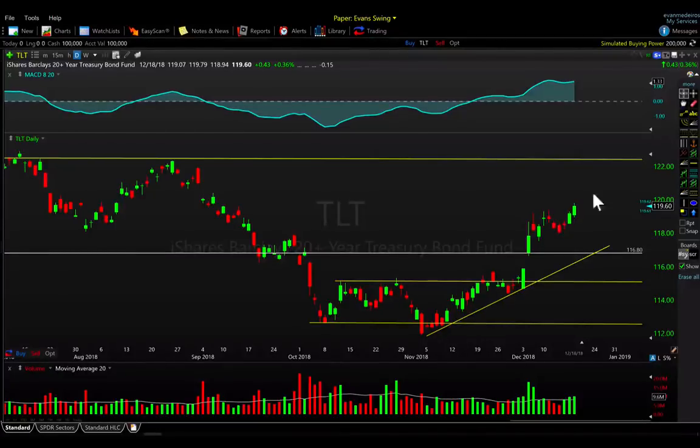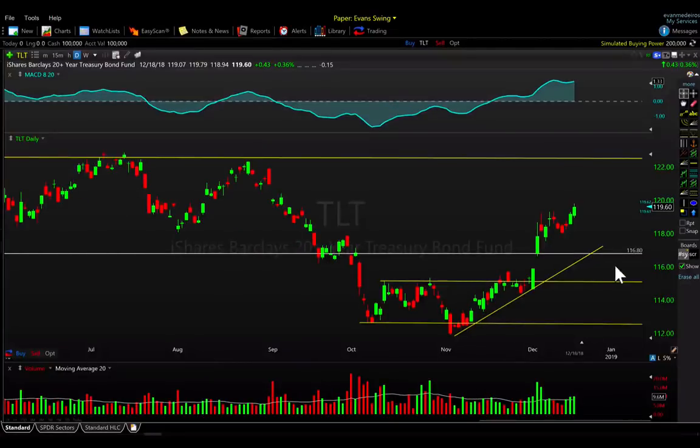The long bond continues in its uptrend. It reclaimed that 117 level last week, or a week and a half ago. It continues to hold it and trend above it. Good volume has come in on the upside, so there definitely seems to be a rotation back into bonds with rates falling, at least on the long end of the curve.